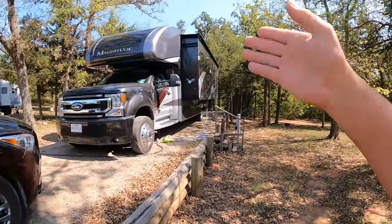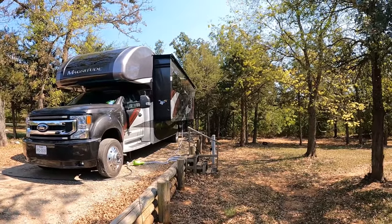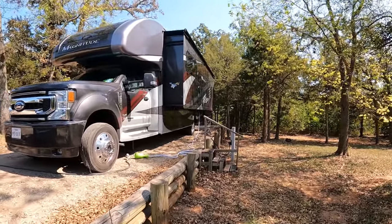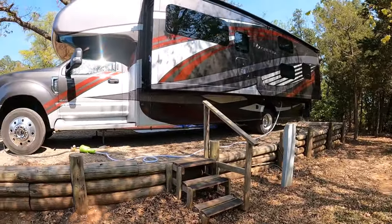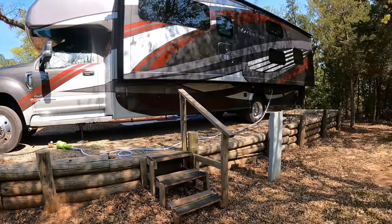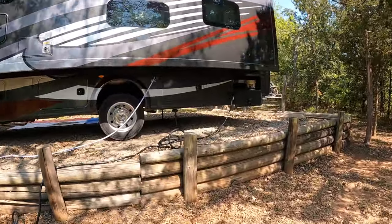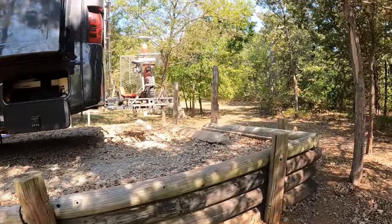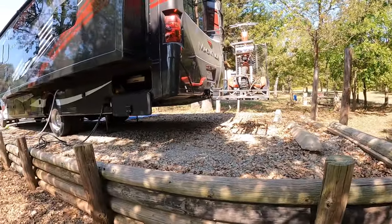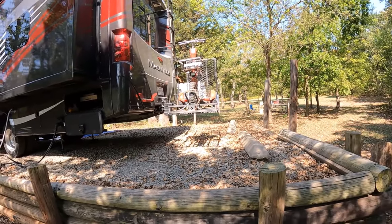The maybe not quite so good part is we were looking at the back of the neighbor's site, and we're up on this terrace, but it's very, very level. Seems to be pretty sturdy. And they do give us steps to go down. You can fit a big old RV in here. We didn't back up all the way because I wanted to be able to get Little Red down.